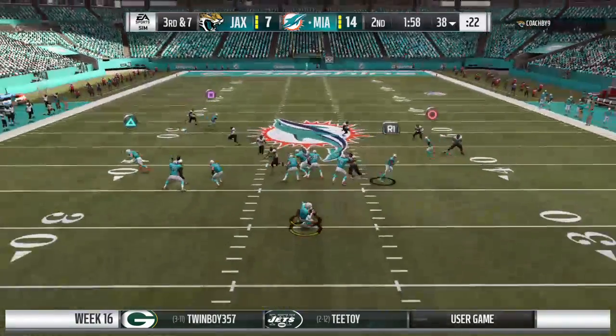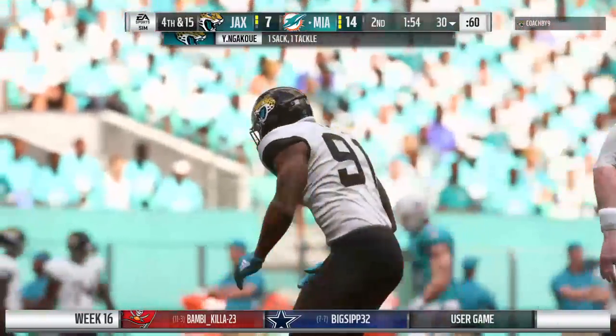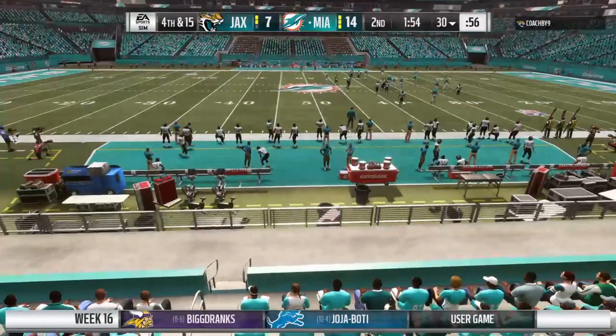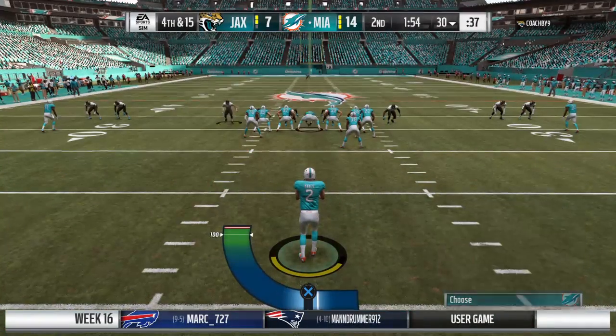They'll fake the handoff. Now Tannehill under a heavy rush, and down he goes. Yannick Ngakoue. The Jaguars going to go ahead and use their first timeout. So as they take it over, we step aside. On 4th down, Matt Haack to punt it away.